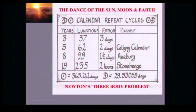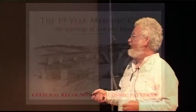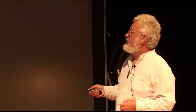I've written Newton's three-body problem because my friend Isaac Newton, who sits on my shoulder occasionally and says naughty things to me, said, never did my head hurt so much as working with the cycles of the moon. He had to try and solve the motion of the moon. And I think I caught a glimpse of that during the last 20 years. My head hurts. And there's a circle in Cornwall, Boscawen-Un, depending on whether you're Welsh or Cornish, which shows the marriage of the sun and the moon represented and would be a very good example of cultural recognition of this cycle.